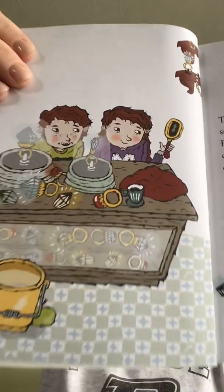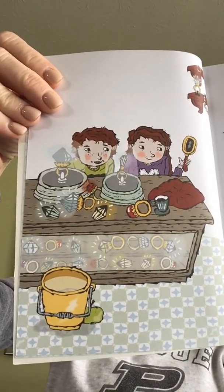The Diamond Mystery. Here's the title page. Here's the first picture. Oh, I see lots of jewels.